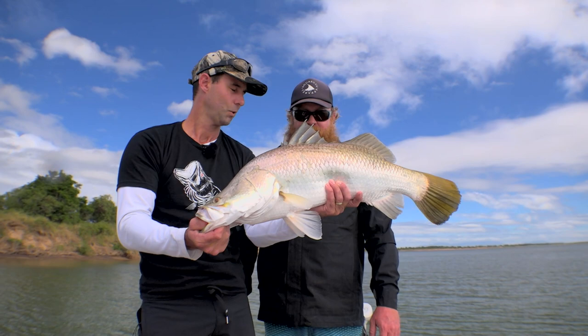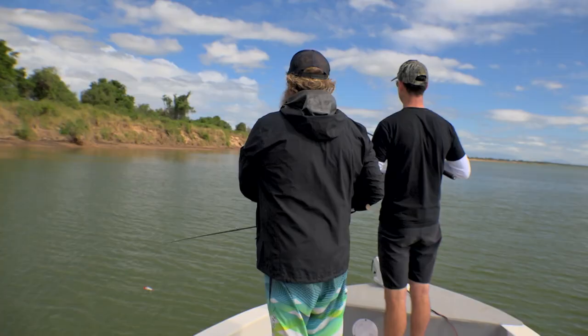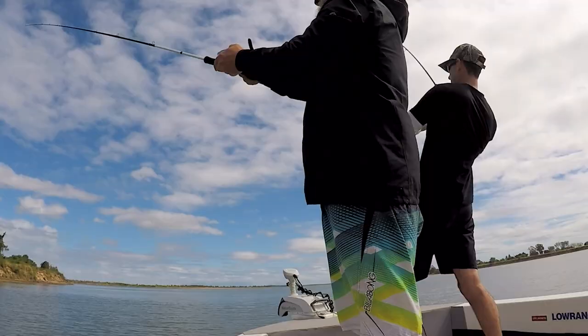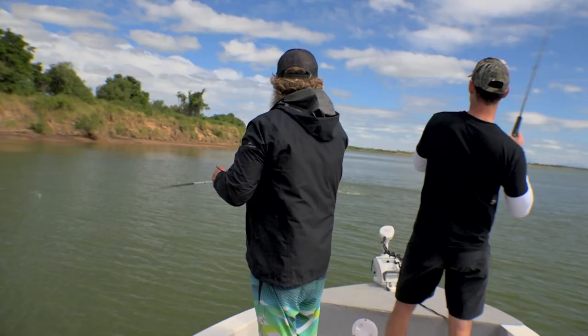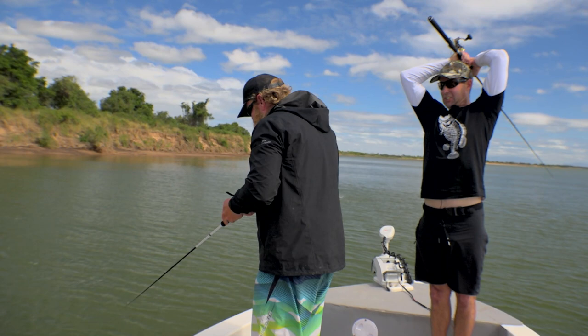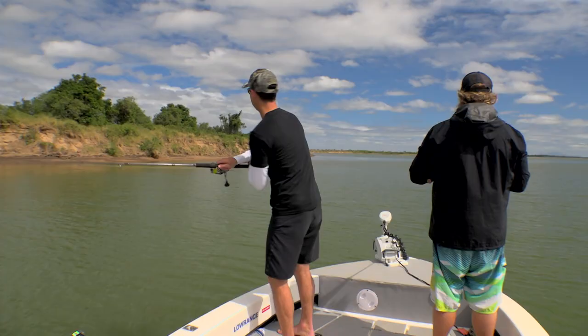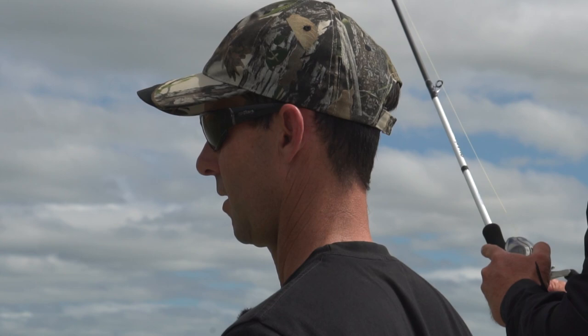Good work. All right. There's one. Oh, a little missed him. Stop falling off! Why? Are they falling off? Missing these fish in a hot bite is unforgivable because I know they're going to stop biting soon.